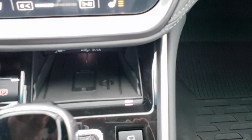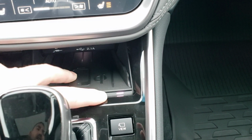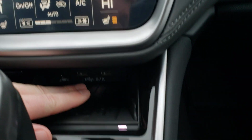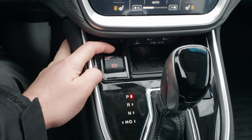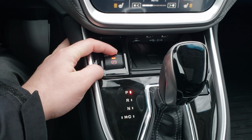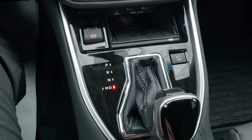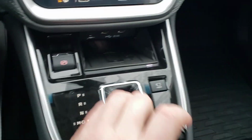Down here, also new for 2021, wireless charger. I actually just had my phone on here and was using it prior. This looks kind of red in the video. It is actually a white light. We've got 2 USB ports down there as well as an auxiliary for any music listening needs you have. It is an electronic park brake. Pull up to turn it on. So long as your foot's on the brake, push down, turns off. Drive, manual mode. We have the paddle shifters, upshift and downshift.